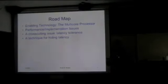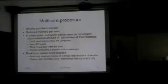Now, what I'll talk about then is the enabling technology, a little bit more about the multi-core processor, some performance and implementation issues, and then a cross-cutting issue, which I'll illustrate with a metaphor, involving the tolerance of latency, that is, the delays that are inevitable when moving across large space and time scales, and then a technique for hiding it. Okay? So of course, a multi-core computer is something that we've all begun to learn about, and it explains, for example, why we have seen at UCSD a sudden resurgence in the interest in parallel computation, with enormous enrollments that are unprecedented in our history of teaching parallel computing at UCSD for 20 years.